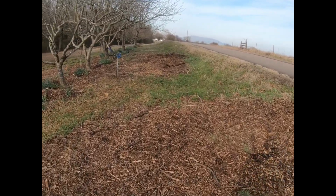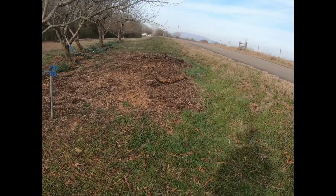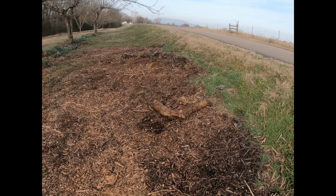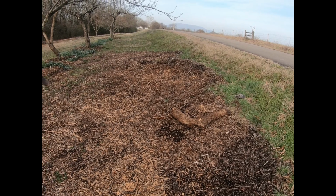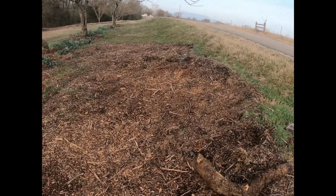Now, I don't want to sound like I'm ungrateful because we got all of this for free. We did have to leave it in the yard for 2 years to sort of cure, and there were some stumps and a bit of trash in there, just a couple bottles and things that you saw us walk past. But overall, this was a great experience. It saved us a lot of money.